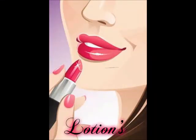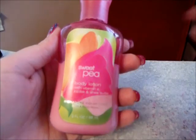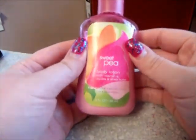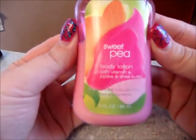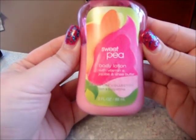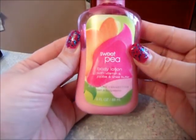Okay, now my lotions. I love my lotions. I get most of my lotions from Bath and Body Works. I like certain scents from Bath and Body Works, and this is Sweet Pea body lotion, and I really love this one. It's one of the scents I love from Bath and Body Works.